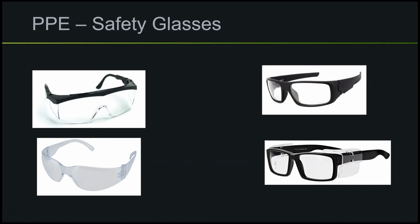And down in this lower right hand corner, these are prescription glasses. So you can get away with using safety glasses, but only if you have side shields that can clip on. Otherwise, if you don't have these side shields, debris is free to fly in behind your glasses and enter your eye. And that's something that we want to avoid.